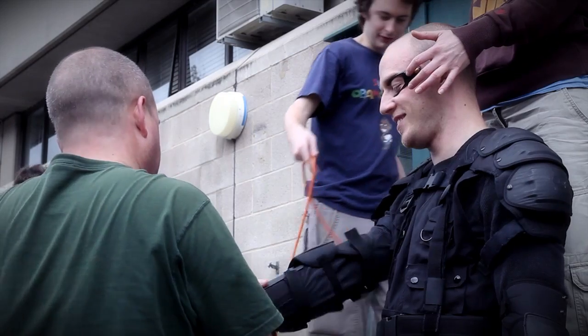Hi, my name is Chris Vedette. I've been helping with the costume wrangling for this shoot. Most of the kits that we're using are based on police riot armour, which already looks slightly futuristic and high tech, so it's actually perfect for using in a Deus Ex style shoot.